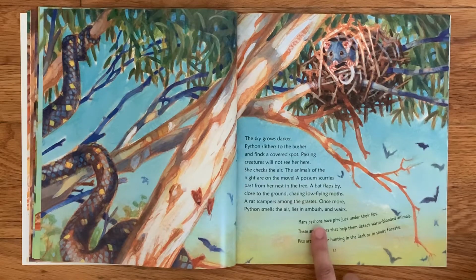Many pythons have pits just under their lips. These are sensors that help them detect warm-blooded animals. Pits are great for hunting in the dark or in shady forests.